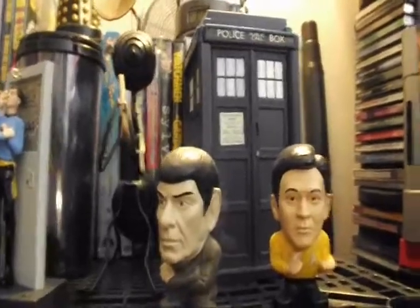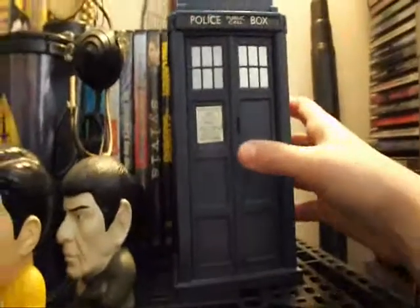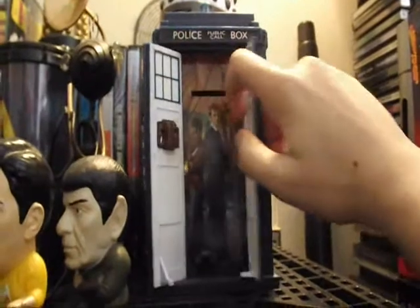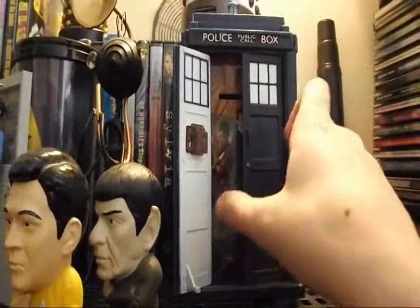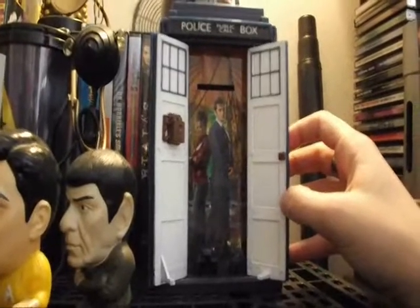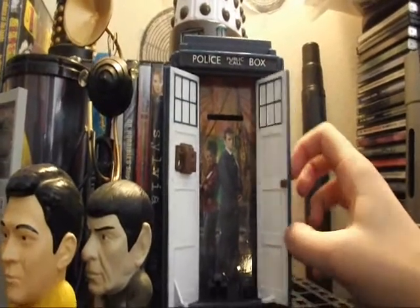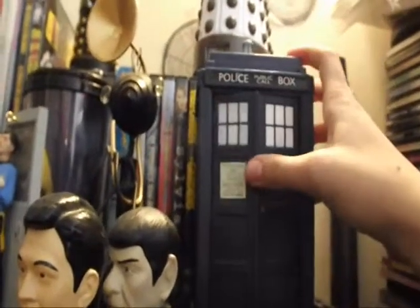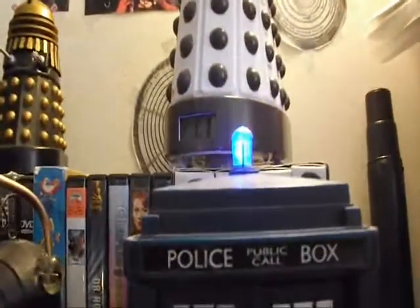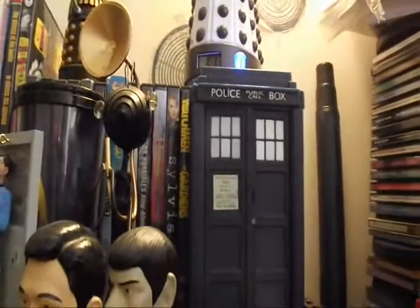Okay, now, over here, past Sulu and past Spock, we have... Gee, I didn't notice either. Just kidding, I did. Anyways, close it up. Lay it on top of you. Woohoo!